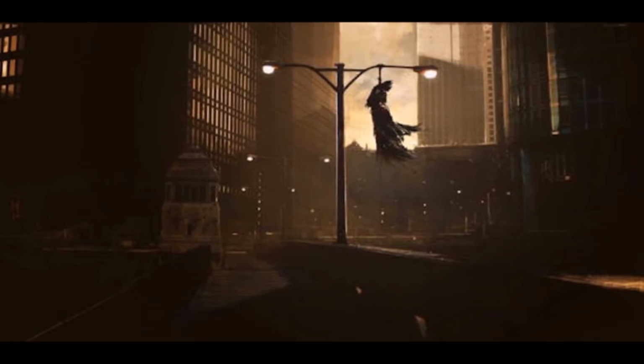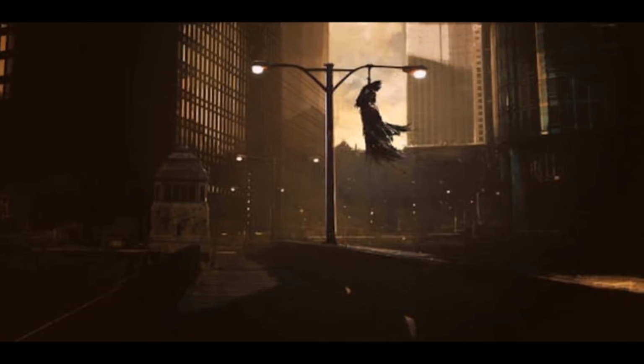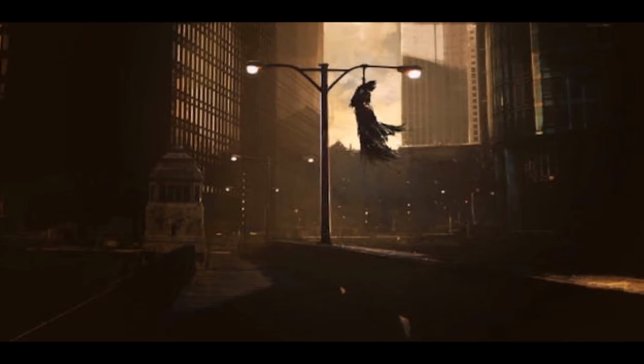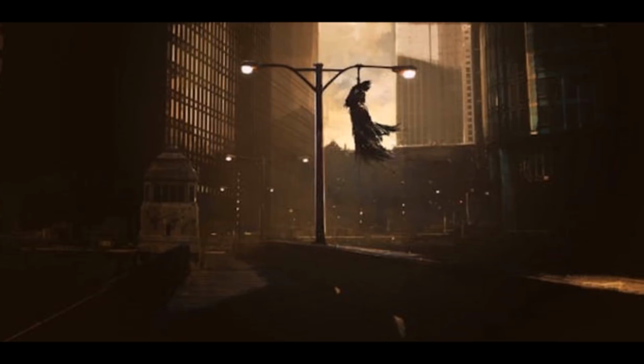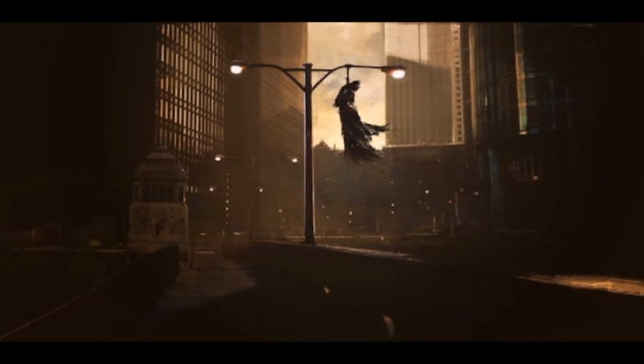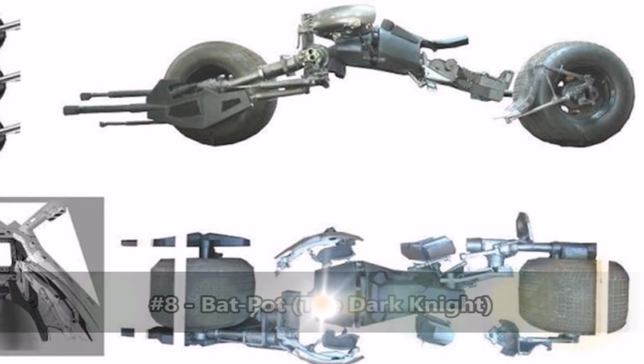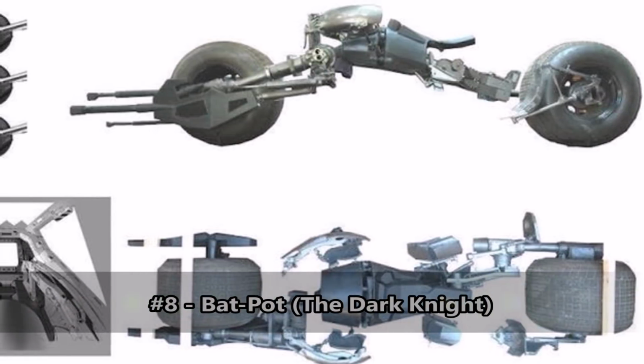And in a way it does kind of foreshadow what's going to happen with Batman near the end of the film, and the way it's been portrayed in this piece of concept art does paint a more haunting and hopeless tone. Not really too much more to add on this one, but I do think it's a really haunting image regardless. Coming in at number 8, we have the Batpod from The Dark Knight.